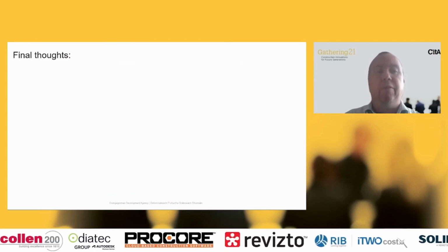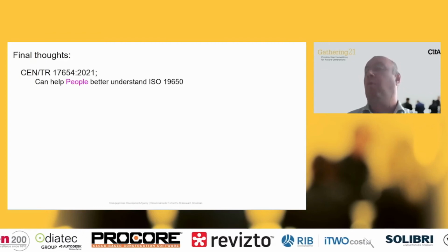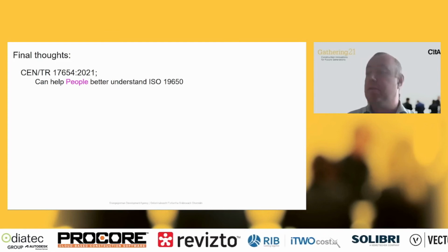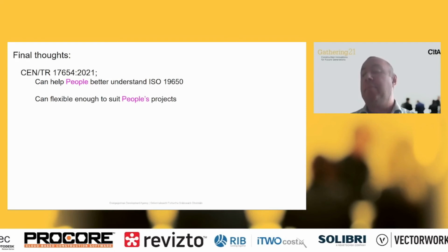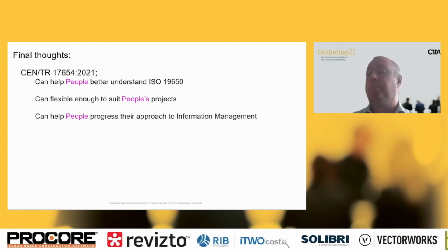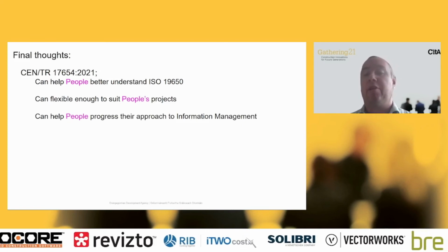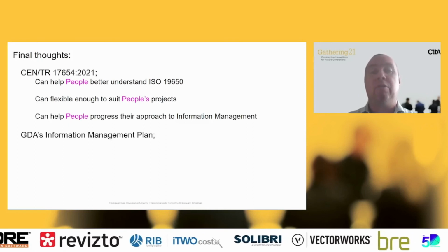So just to finish off, about the technical report: it can help people better understand ISO 19650. You should always go back to ISO 19650 for what needs to be done. It can be flexible enough to suit people's projects. It can help people progress with their approach to information management. It's a stepping stone. I won't say the document is perfect, but it is a good stepping stone.